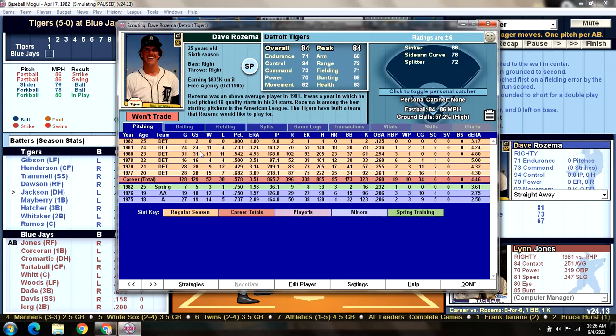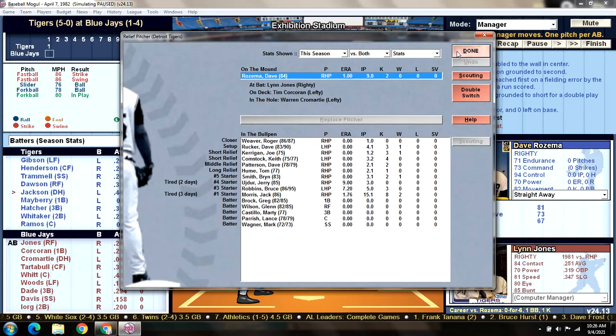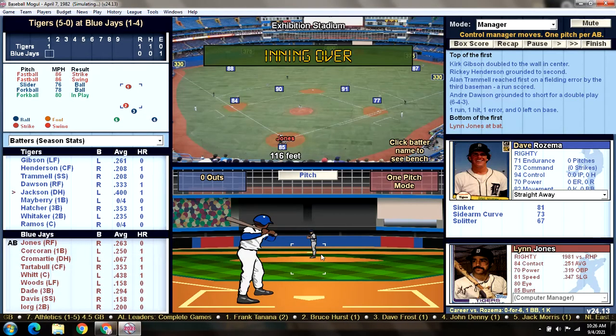So, Rosie looking to get his first win today as we take a look at the Tigers' defensive alignment. Again, we got a couple Gold Glovers up the middle today. We have Henderson in center. We have Whittaker at second base, who also won a Gold Glove last year.